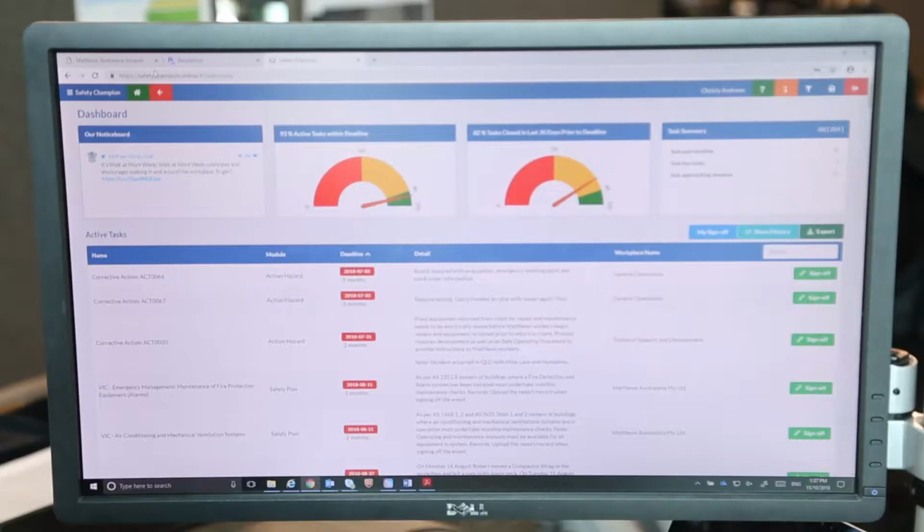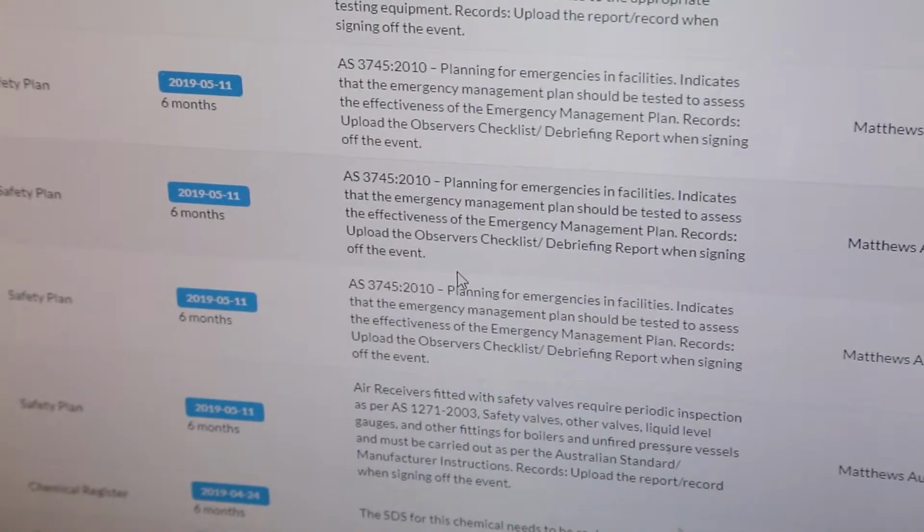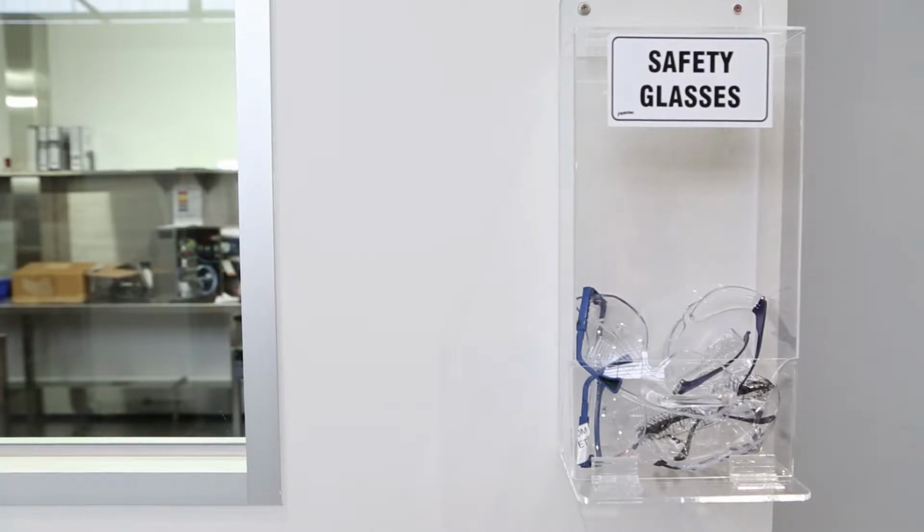And where Safety Champion really helps us is you can put all of those annual items or recurring items into a system, and it remembers them for you, and it gives you what you need to do each month, each week as you move forward. So it makes sure that we're ticking all the boxes, particularly on those things that only happen once a year.